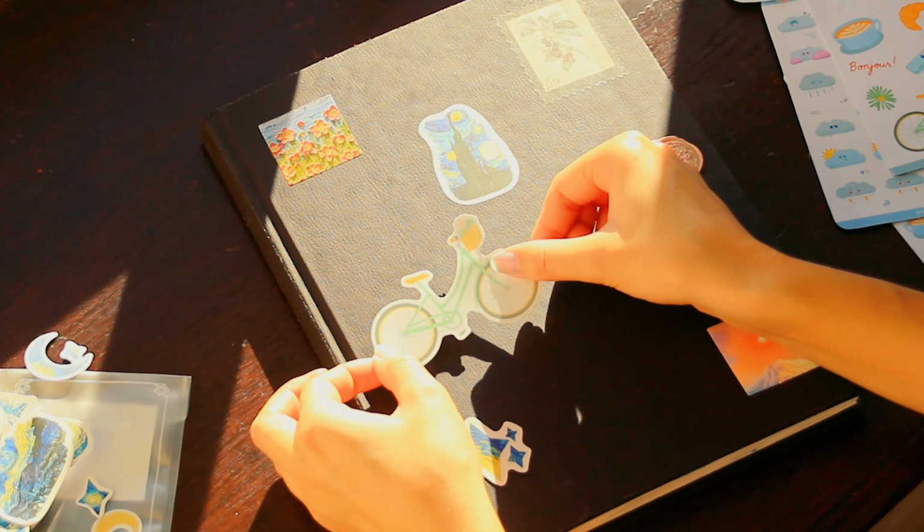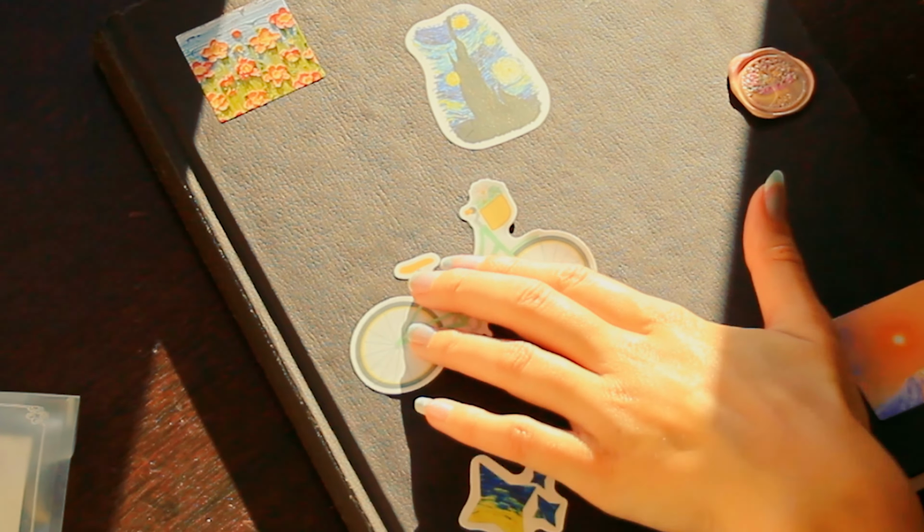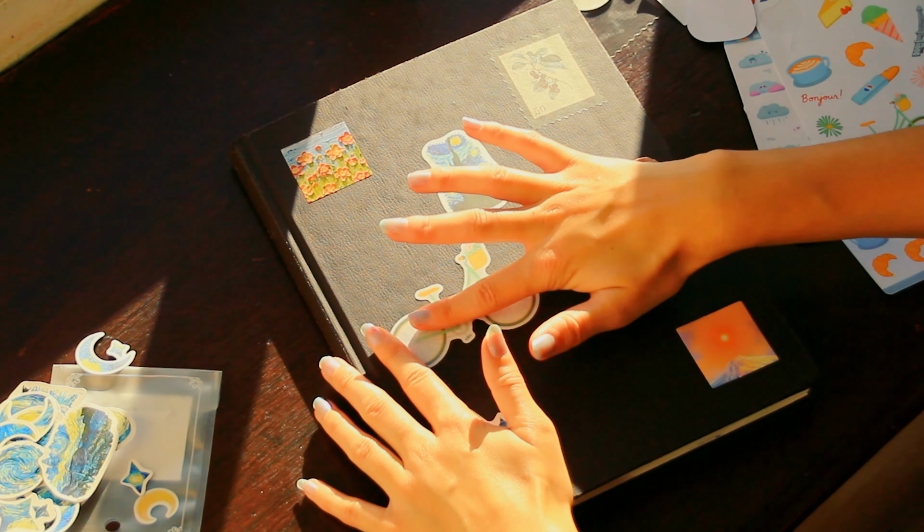I can really tell this one is good quality. It's like a really thick sticker, especially compared to the others. I like it.